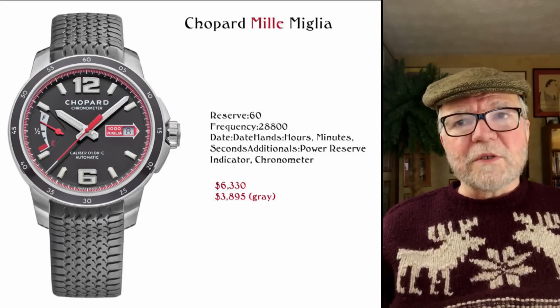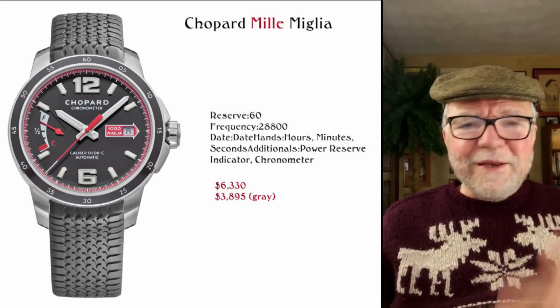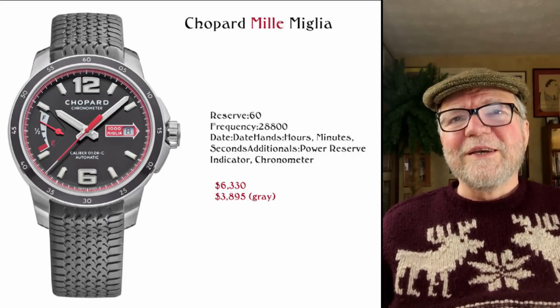Here's another watch. I've always liked the looks of that. It's just a cool looking watch. I don't know how much any of these have to do with cars. I'm running down the road looking at our watches.